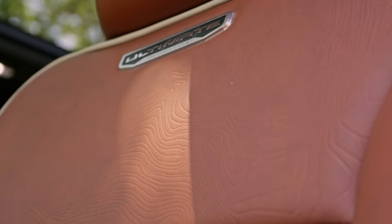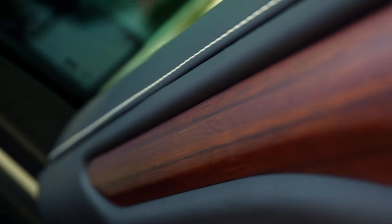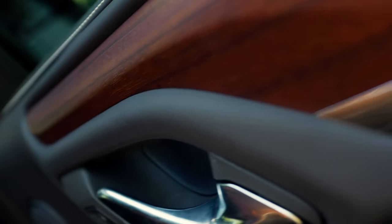Next, let's talk about this incredible leather. We've got topographical maps engraved into the seats, which is so beautiful, so luxurious. And this leather with the detailed stitching really brings the car all together. Also, on all four doors, we have these incredible wood panels. These things are top of the line, and the detail on them is pristine.